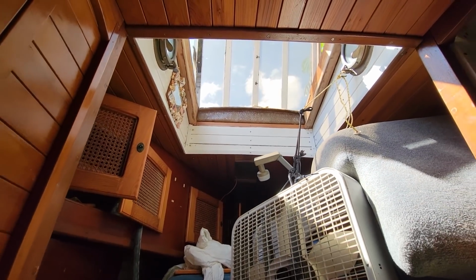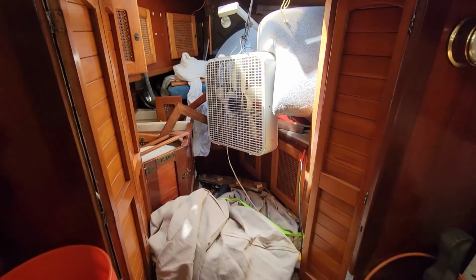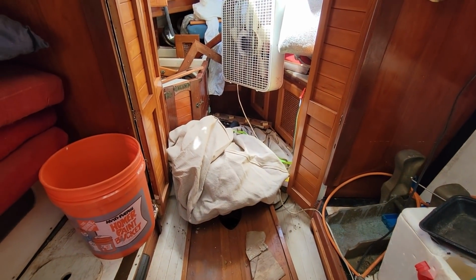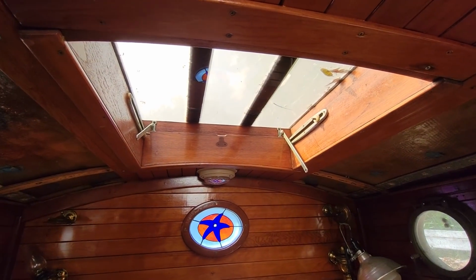And then we've got a large opening hatch up there. Mast looks like it goes right here. So you do have to go around the mast to get to the forward section. And we've got a large opening hatch right here as well.